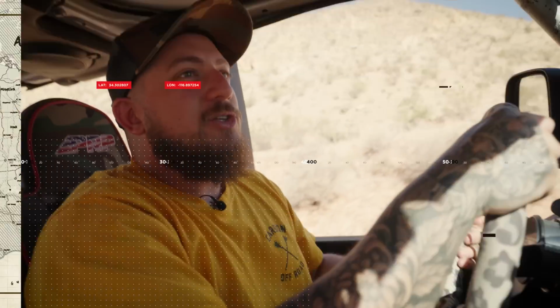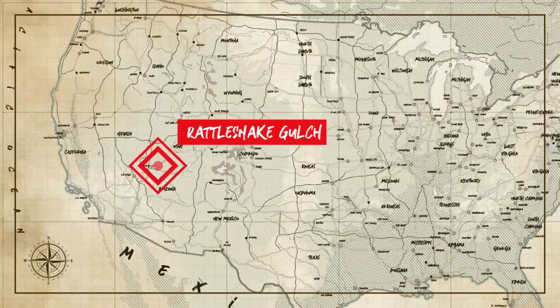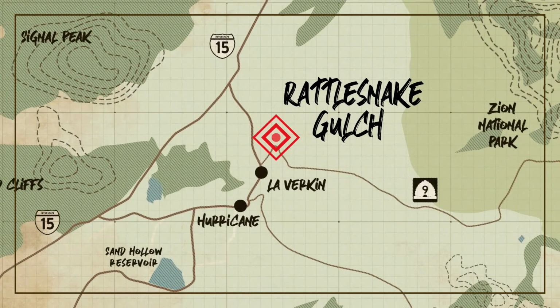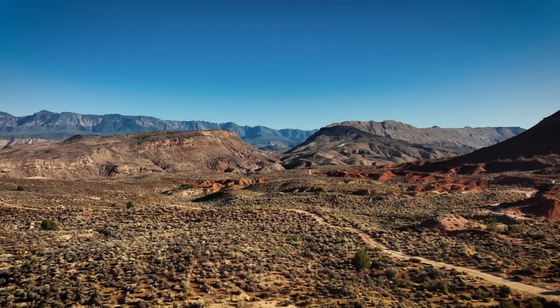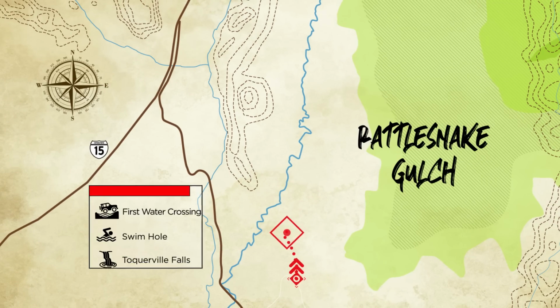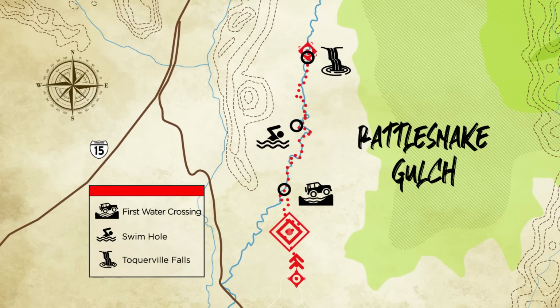Today we're tackling Rattlesnake Gulch on our way to Toquerville Falls, just outside of Zion National Park. Southern Utah has a lot to offer outside of Sand Hollow at the epicenter. We're just outside of Sand Hollow, and this is probably one of my favorite trails.